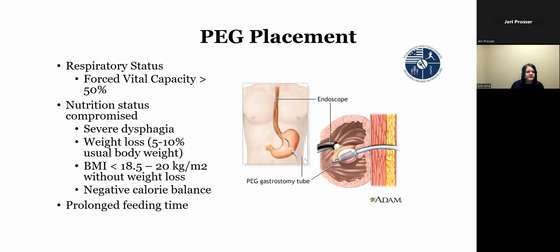Dysphagia, of course, swallowing difficulty, weight loss, or if a patient already has a pretty low BMI, or body mass index. So those are, I would say, the biggest ones. Taking into consideration negative calorie balance or taking longer to eat meals too. But I would say dysphagia, respiratory function, and weight loss are the big factors we look at when recommending PEG placement. Okay, and I've had a good amount of patients that have the PEG placed but don't necessarily need it. I always say it's like insurance, especially if their forced vital capacity, their respiratory function, is declining. That way they have it when they do need it, past the time when it may not be safe to have it placed because of the decline in respiratory function.